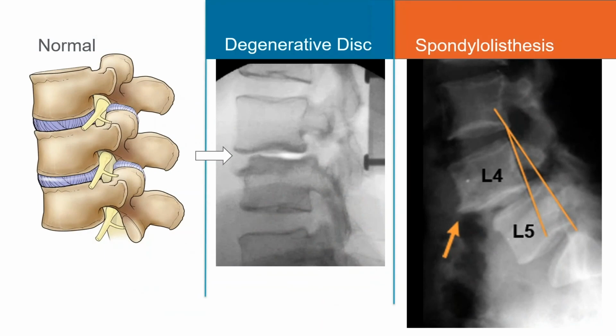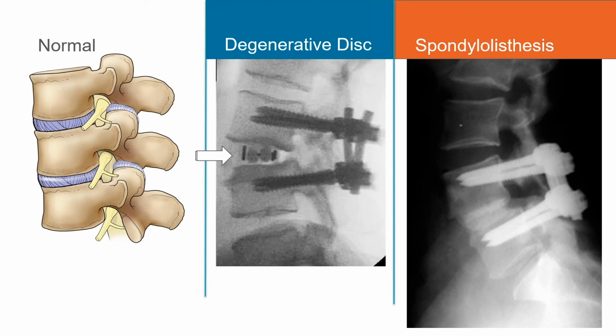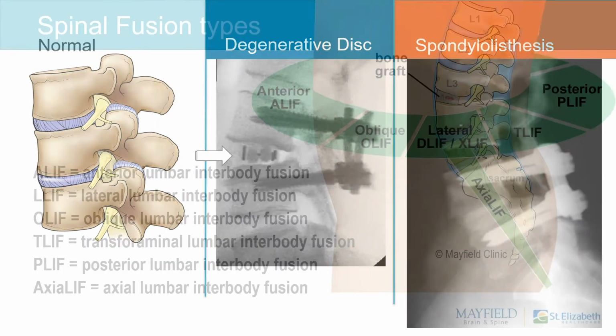Again, left is the normal picture, a degenerative slip in the middle, and then a spondylolisthesis on the right. So the cage has been placed, it's elevated those discs, it's pulled them back into alignment, and then the screws hold them in place. Same there on the right.